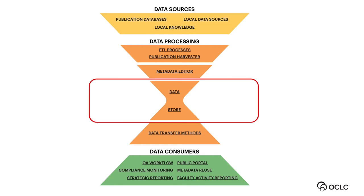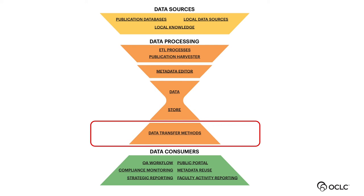And now we get to the data store. The data store might be part of a licensed product or a custom database developed, hosted, and maintained by the institution. The data transfer methods are the various methods used to extract data from the data store. In most cases, the system had a web service, as well as tools for exporting and reporting. And some also have ways of querying the data store directly using SQL.